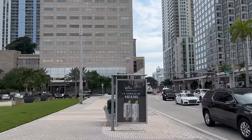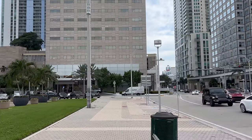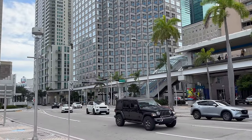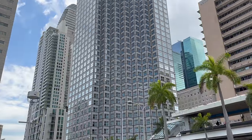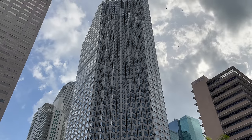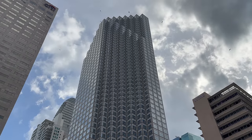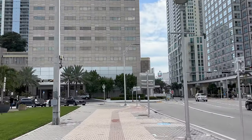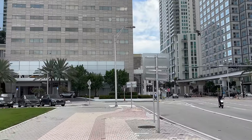So the skyline of Miami is going to be changing significantly over the next couple of years. Here's another really good shot of the 200 Southeast Financial Center again. And if you notice just off to the left, this is the Aston Martin Tower and Residences. It is almost complete and it is 98% sold out. We're going to walk past it right now. And you have amazing views.